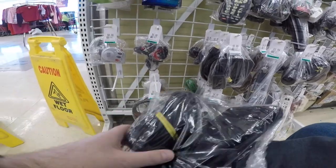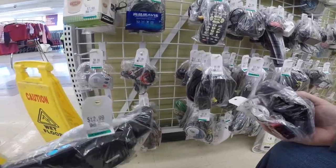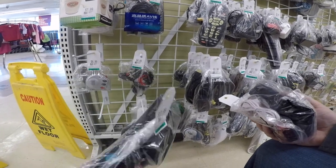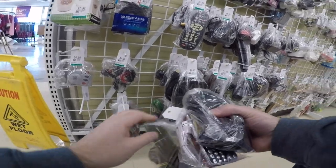Over here, there's an Xbox 360 Kinect device, but they want $13 for it. Hell no. Put that back, Patrick. Come on, put it back. Good job.